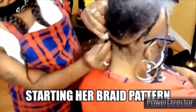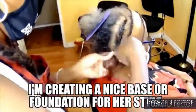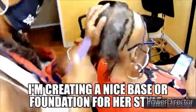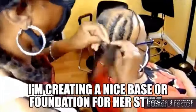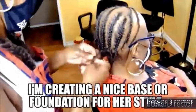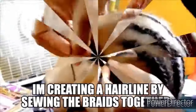I am starting off with braiding her braid pattern. Yes, I'm giving her a healthy braid pattern for her hair. I am starting in the back where her hair is the strongest, and I am braiding a beehive braid pattern, doing two braids going around as a beehive, and then the middle is going to be going straight down. Yes, I'm creating this braid pattern because this is going to be a nice base foundation for the style that she is going to be getting. Yes, again, ladies, in the end result, no one will ever know that she has any hair loss. And that is always my ultimate goal. I want to uplift, empower, and build self-confidence and self-esteem in each and every one of my clients.